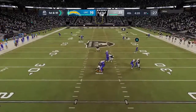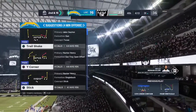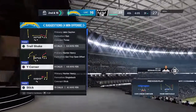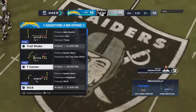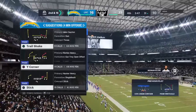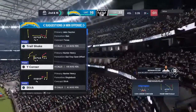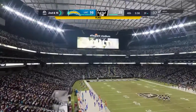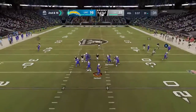Out of the gun, Herbert. And down he goes. Brought down, a Raider sack. We've been around this league for a while, and many coaches never pull their starting quarterback, almost no matter the situation. In this case, though, I think he's got to make a decision. He's taking a pretty good beating out there. And with the deficit, maybe not wanting to risk an injury. To throw on second down.